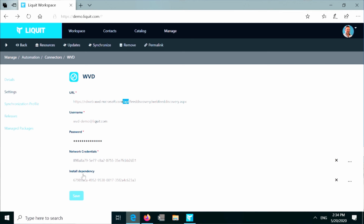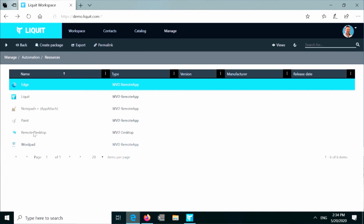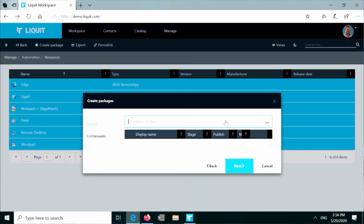And we created an install dependency. So Liquit will always try to install the RDP client before launching a WVD session. We try to run as native as possible and then fall back on alternative scenarios like HTML5. So then we can read out the resources already available. And here you see the resource we have available, and we can simply create a package from these applications in Liquit.